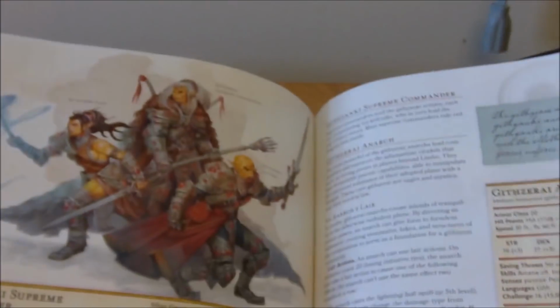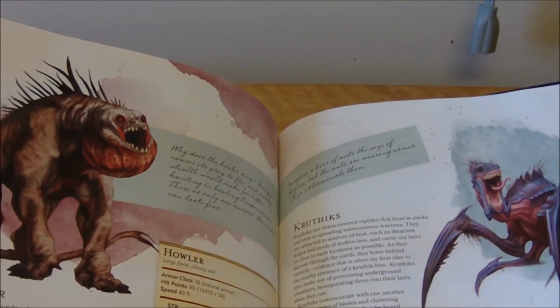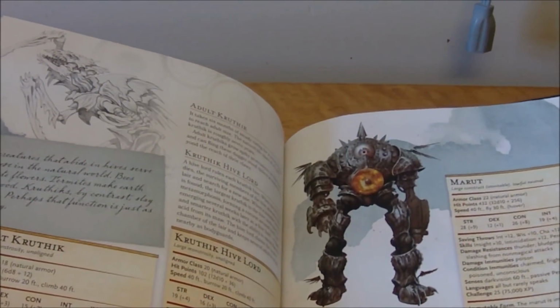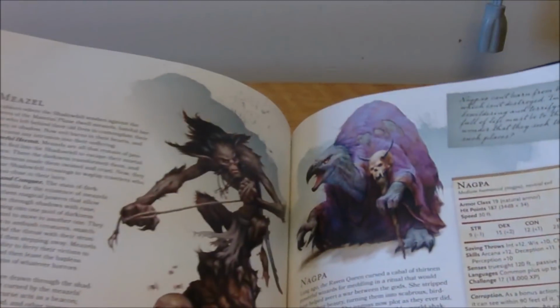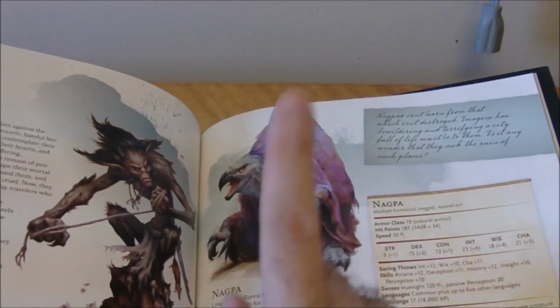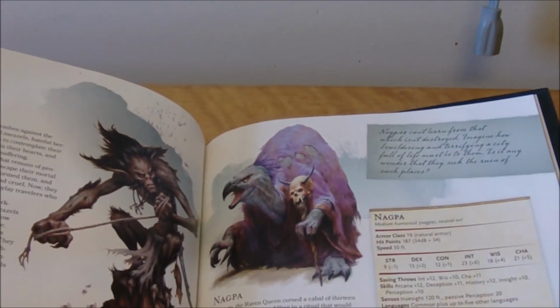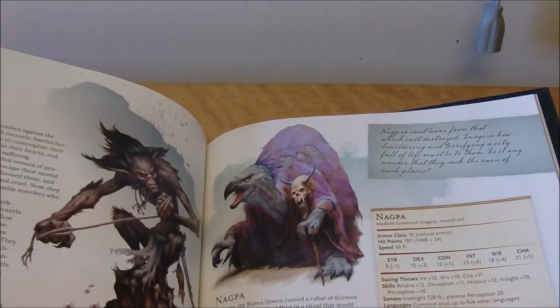Just some Githyanki, Gray Render, the Marut Inevitables, which I actually have a miniature of. So here's the Nagpa. And the reason that I thought that they included this was really awesome is because it is part of the Rules Cyclopedia, that version of Dungeons & Dragons.